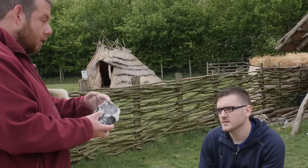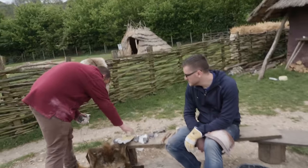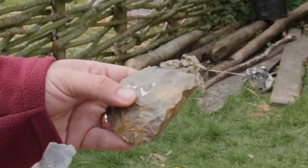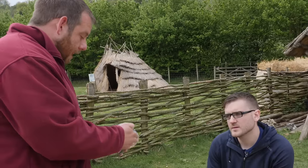At the moment, if we try to use this on wood, all that would happen is it would break. This is sharper than this, but you don't want it to be that sharp. This won't break if you're working wood, but this will. So basically what we want to do is start trying to round this off.